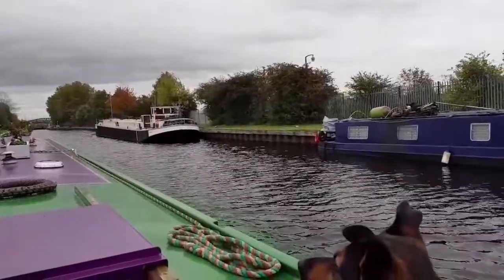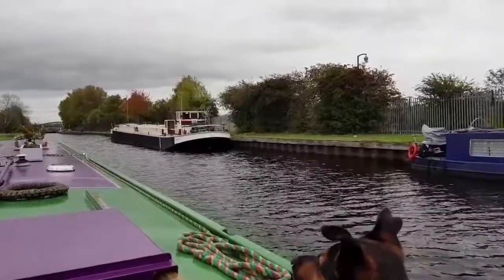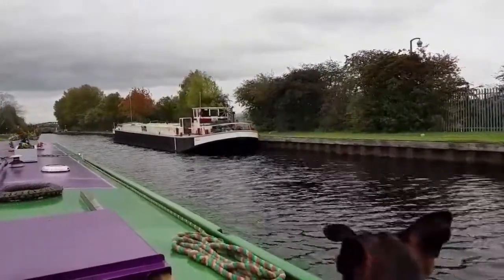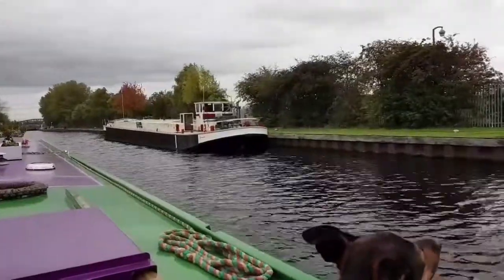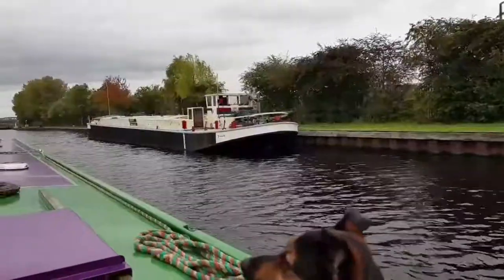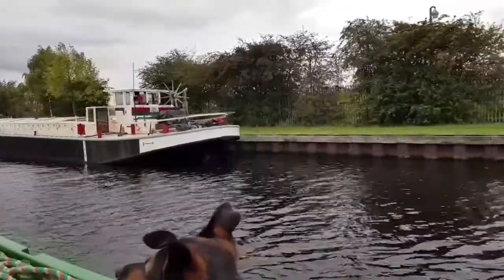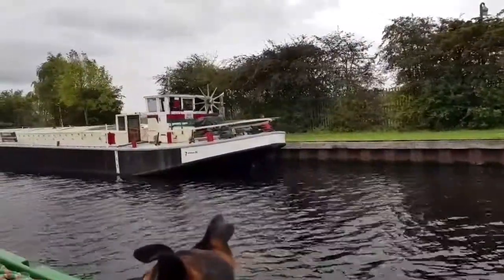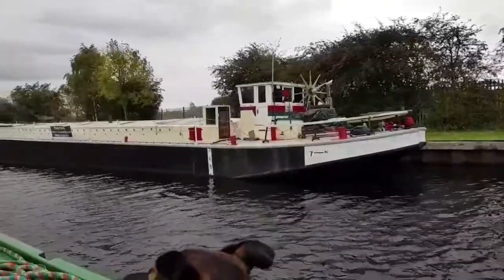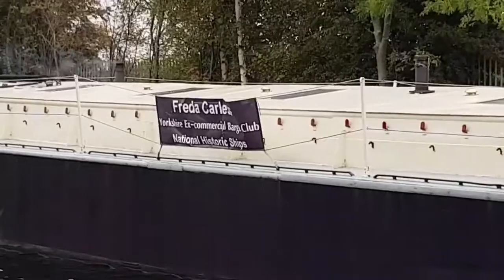Anyway, up here, I said I would do some video of one of the converted workboats, and this is one of them. This is not the biggest of them, but I think this is the one that's converted into some sort of trust or museum or something. Anyway, you can see it's quite a substantial little beast. Hang on, what's that say? Oh yeah, there you go.